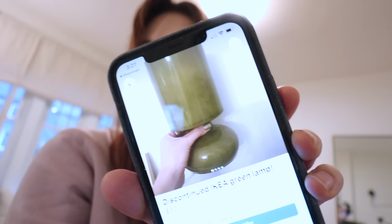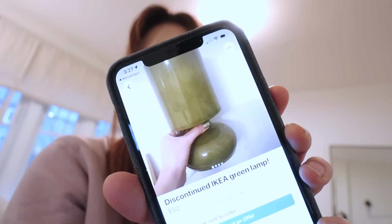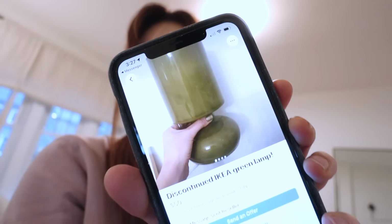This morning, literally first thing I did, obviously, went on Facebook Marketplace and Kijiji to see what the latest finds are. And I saw this was posted last night. She called it a discontinued IKEA glass lamp. It is so cute. It's green, and I think it'll complement the ones I have downstairs really nicely. And it's small because the cabinet that I'm getting here is pretty tiny.